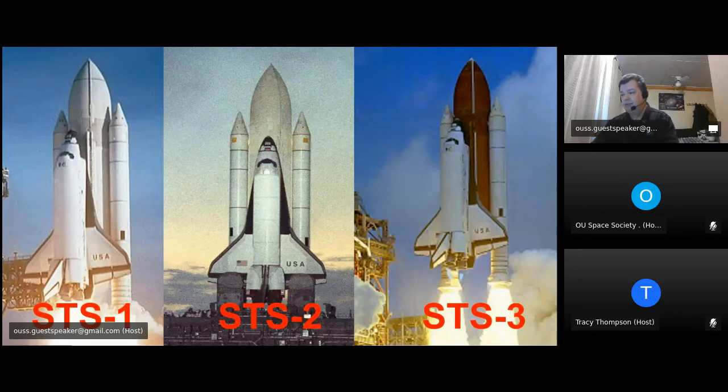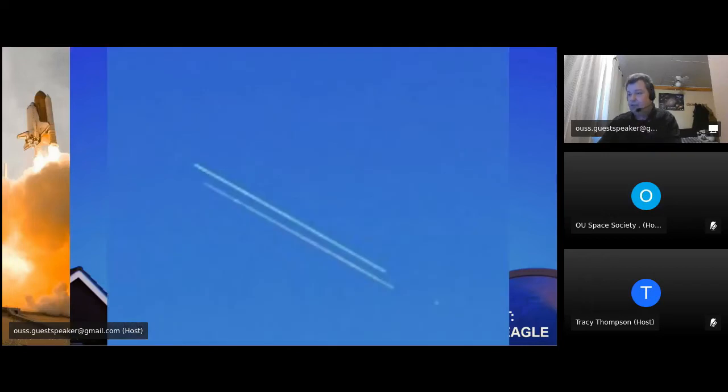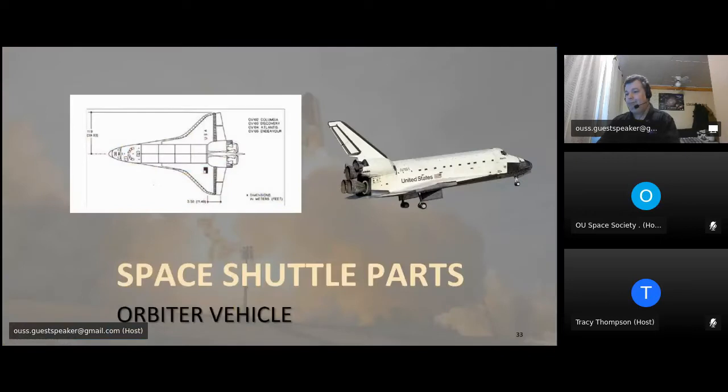When they could just use the uncoated brown color, because all it was going to do is be jettisoned into the ocean once the fuel had depleted. So this is a picture that was taken by Dave Eagle, and he's allowed me to use that. And you can see this is the orbital vehicle on the top there, and underneath you can see the darker color external fuel tank as it's being jettisoned during its flight. So if I zoom in there, you can see the difference between the two colors.